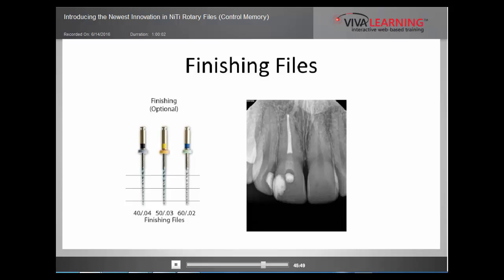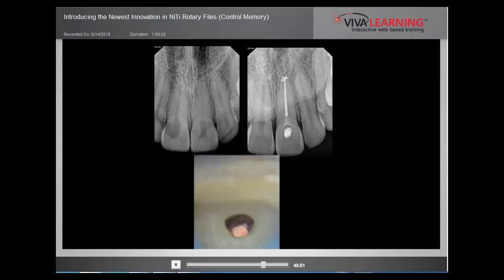One file. Here's another central that I did a week after that. Same thing. I don't think I even used an orifice opener on this, to be honest with you. 60.02 to length, and we were done.